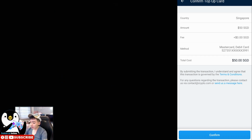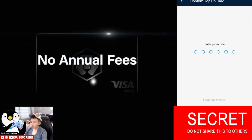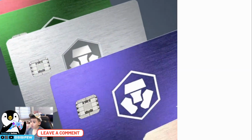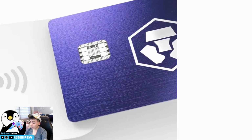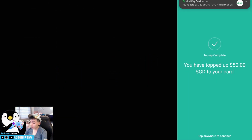Okay, so once done, you just need to click on confirm, key in the password again and load it, and here you go. It will take maybe 30 seconds, and once everything is approved, your $50 SGD has been topped up to your card.